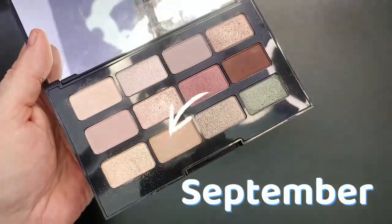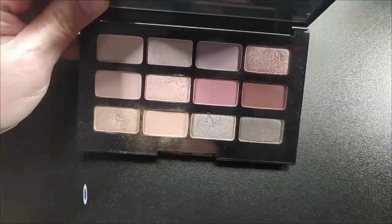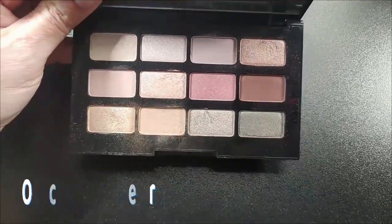This is the Laura Geller Casual Collection. This was one of the palettes that was chosen by the wheel, and we randomly generated a shade. And it's this shade right here. I'm going to show you what it looked like last month. It was a brand new shade. I think maybe it had been used once. And this is what it looks like this month. It's definitely been used. It looks a little more loved. I'm really happy with that.